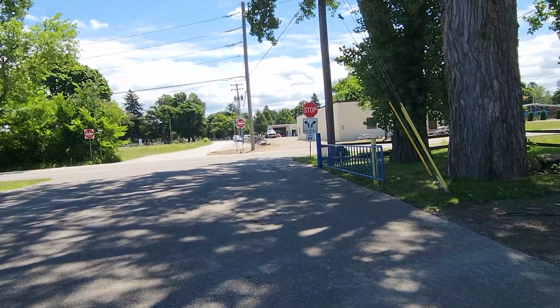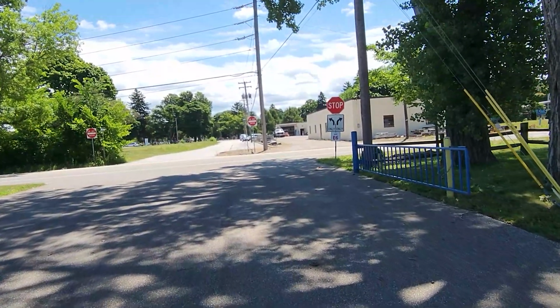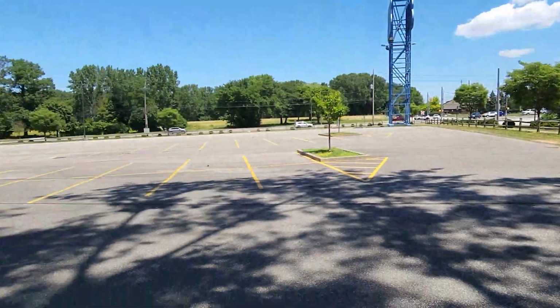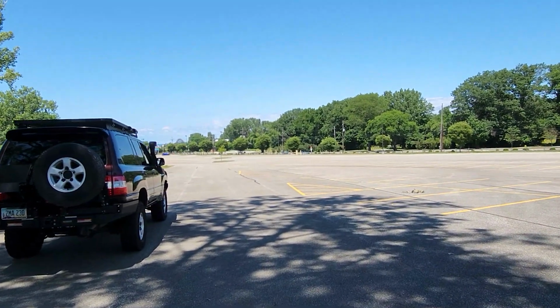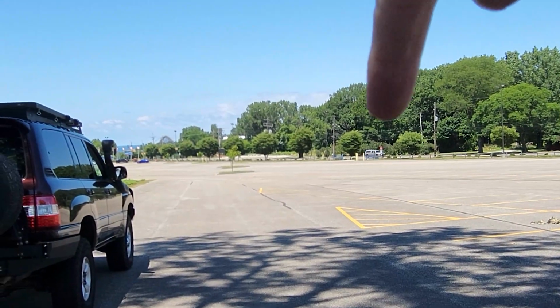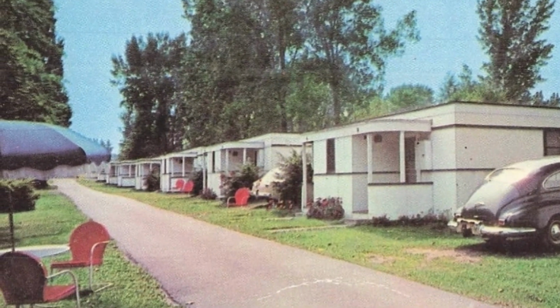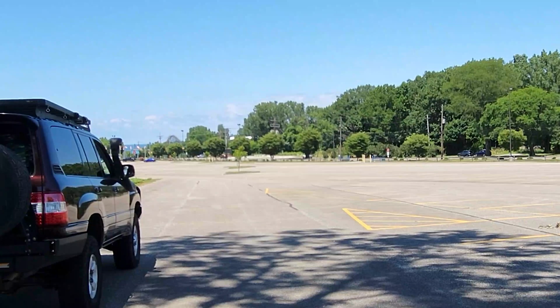All right, so we are in what is now the Waldemere parking lot, and we just wanted to stop and check out what used to be called Shuntils down there. It was a little tiny cottage resort area, and it was right about in there. I'll try to put up a little picture of what it used to look like.